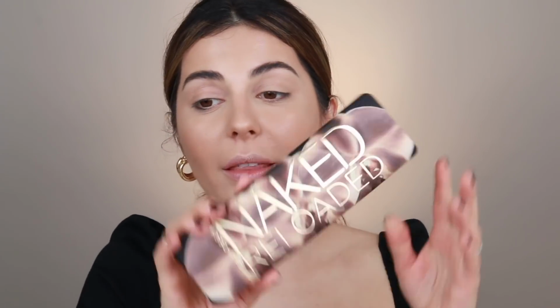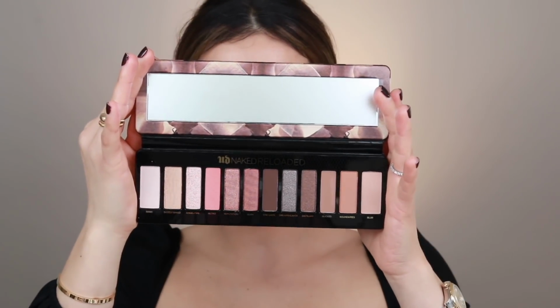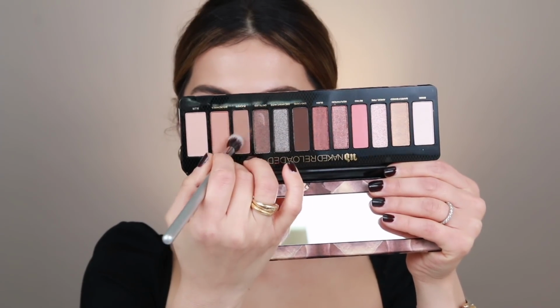I'm gonna start with this palette. This literally just came in the mail. I know I said that for the other stuff, but I just unboxed a bunch of stuff. So I'm gonna try this for the first time. The colors are neutral. There's some pink blush tones, browns. I'm gonna go in with this light brown shade. And I'm just gonna apply this on my crease to open up that fold.